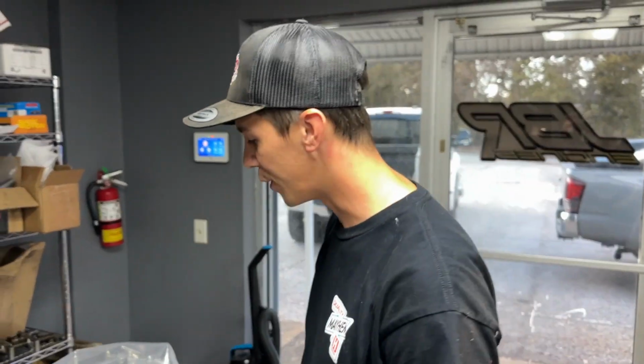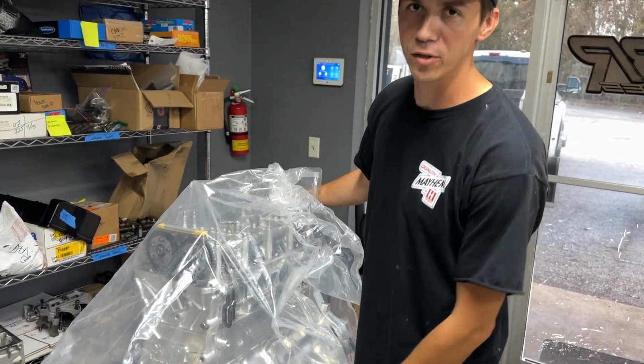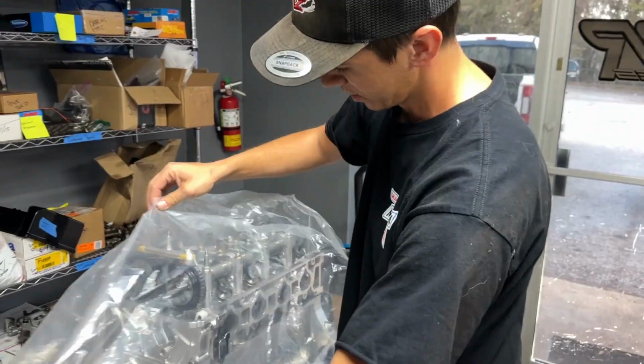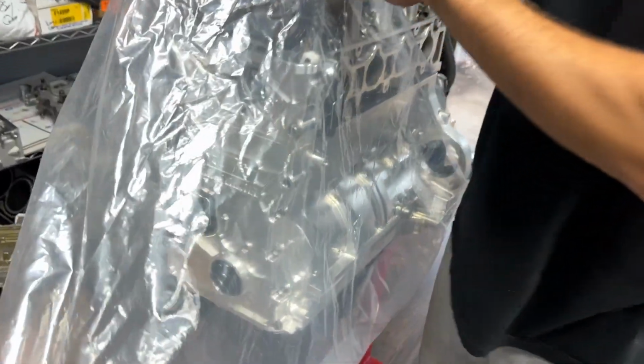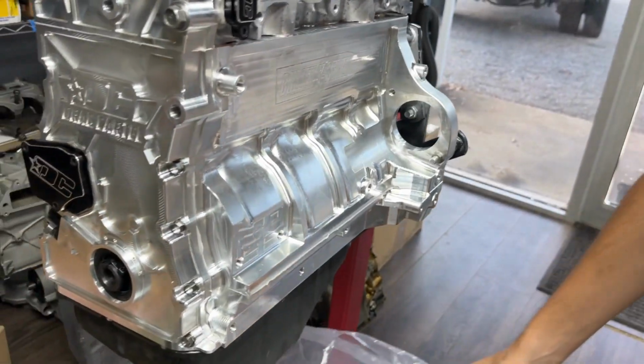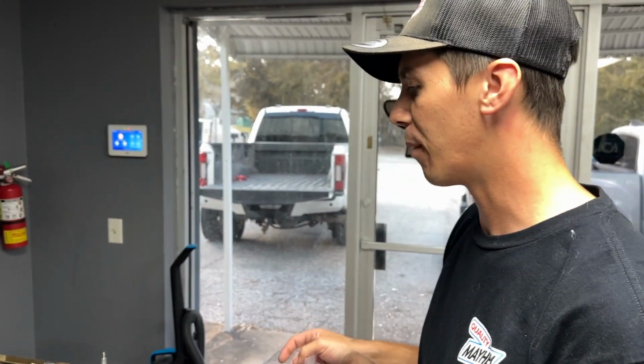All right guys, over here at JBR, and we are ready to pick up our billet engine for the MR2. These guys are swamped over here, but we got her bagged up. We wanted to make sure we don't get any dust or debris in this motor here. Thing's beautiful, man. Oh, look at that, guys. Full billet, K24, ready to go in the MR2.